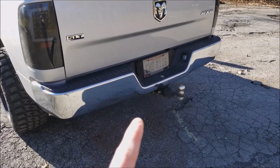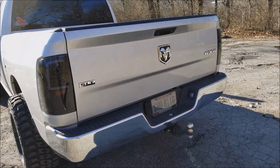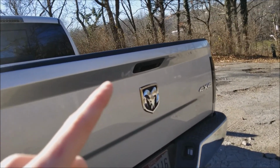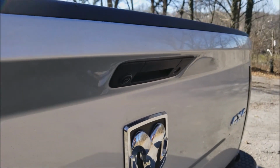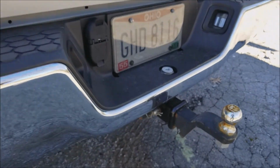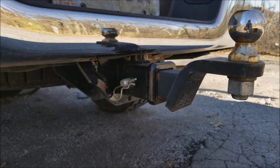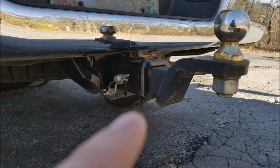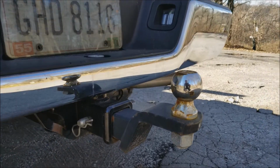This truck did not come with a factory hitch or a factory backup camera, but they were available factory parts, so I put both of those on. The backup camera is the Mopar camera. It's right there in the tailgate handle. The hitch was not Mopar, but it's a class 3 rated hitch. I bent it a little bit when I was doing tug of wars with some other trucks, but it's rated well over what the truck is capable of towing, so I'm not going to have any issues with that, which is good.